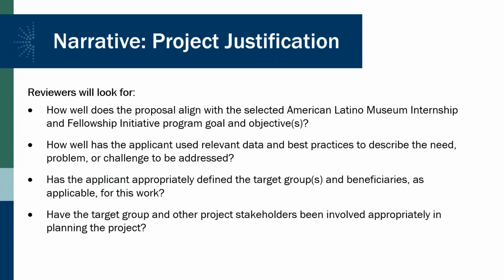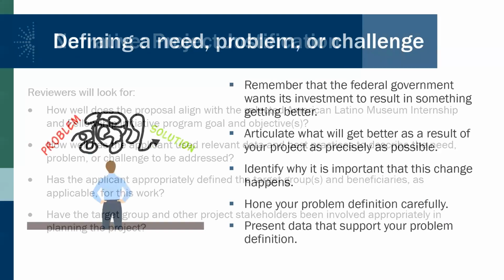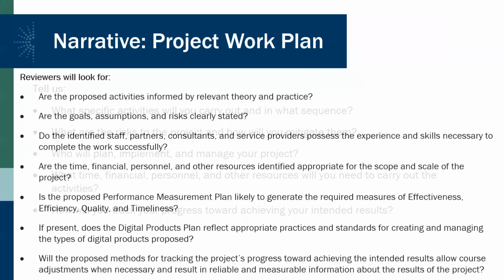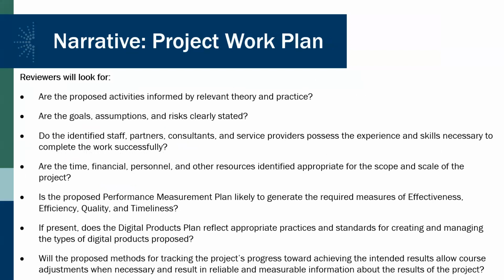Again, this is the list of questions in section E of the NOFO that reviewers are asked to consider when they review your proposal. So make sure your narrative is answering these effectively. This list ranges from proposed activities, key identified staff, and measurable information.